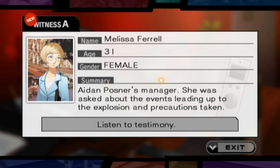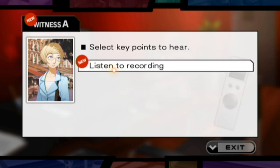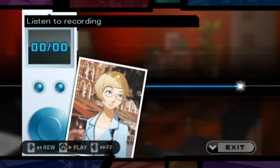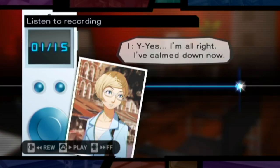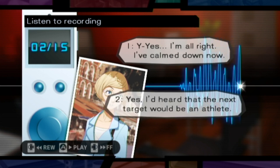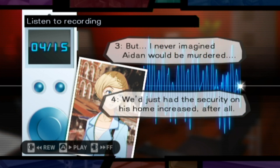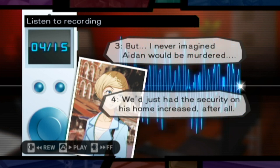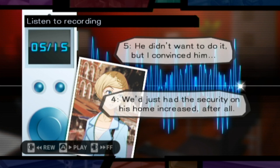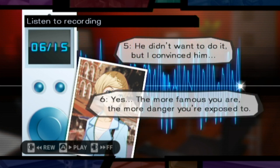The manager for Aiden asked about the events leading up to the explosion and precautions taken. Just listen to it, okay. Yes, I'm alright. I've calmed down now. Yes, I'd heard that the next target would be an athlete, but I never imagined Aiden would be murdered. We just had the security on his home increased, after all. He didn't want to do it, but I convinced him. Yes, the more famous you are, the more danger you're exposed to.